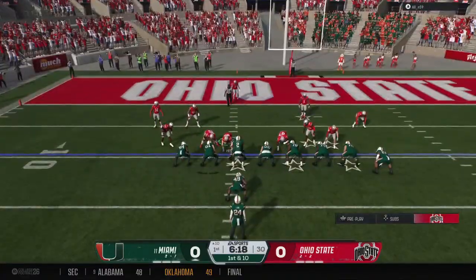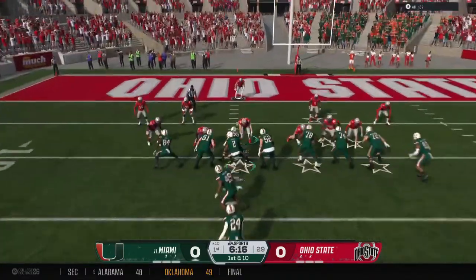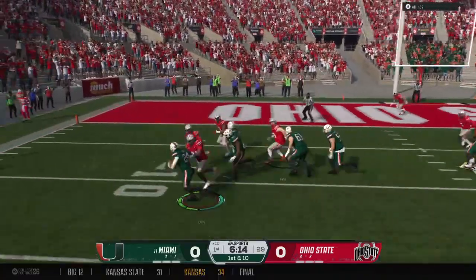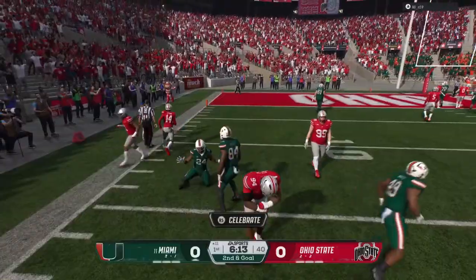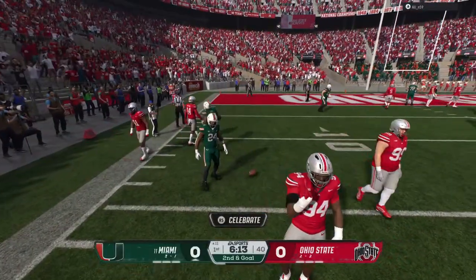Defense is about funneling the ball to the unblocked defender. You could tell they didn't have a clue what was going on. They got to get the ball returned. You can't let them run north-south and try to get downhill like that, especially with that kind of speed.